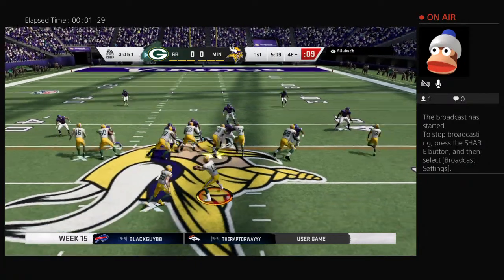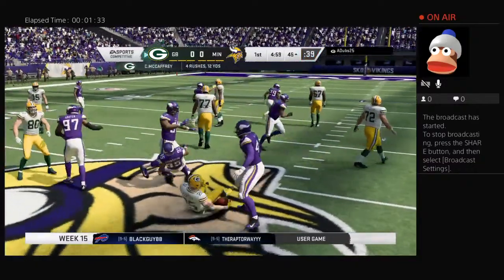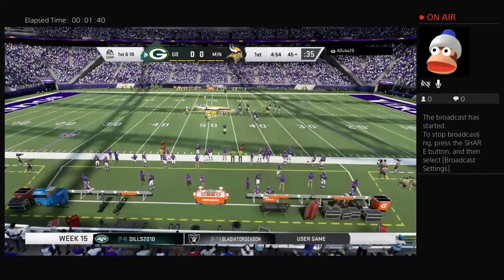Here we go. They'll try and pick it up with McCaffrey. And he has the first down yardage before they bring him down right at the 45. He needed a yard. That's what he got, and it's going to earn him a new set of downs.